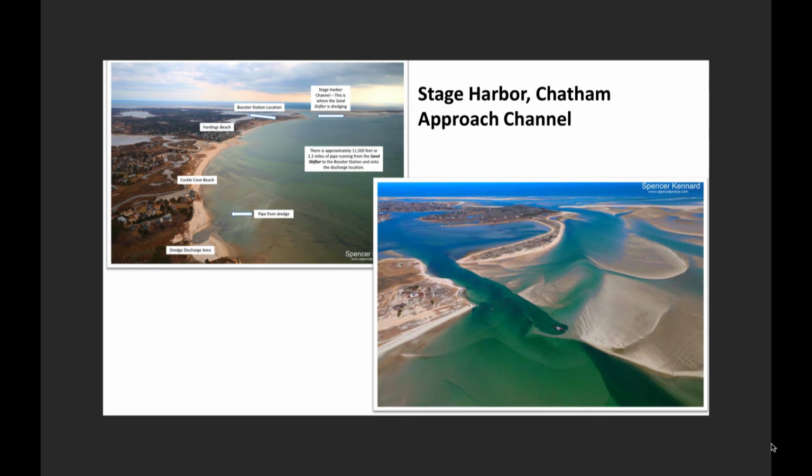We increased it to 30,000, and we'll probably do 40,000 or more this year. And then they usually have the Army Corps come in with a hopper dredge, which means they just fill up these big basins in the dredge, and they bring it to a dumping ground and dump it. So there's no benefit other than clearing the channel. This is a recreational port, commercial port, very important.